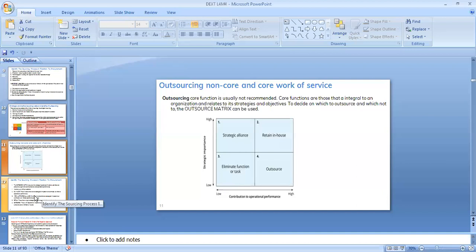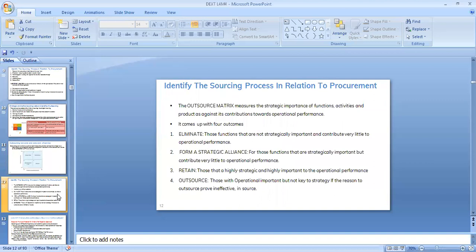Outsource. What to outsource is what has high contribution to operational performance and has low strategic importance. You can see it on the screen, it is in your material. You don't have to write, you can check it in your material rather. Let's move on. Where is it? Page 11. Yes, you've seen it. Now you are on page 12, I think. Yes, now you are in page 12.